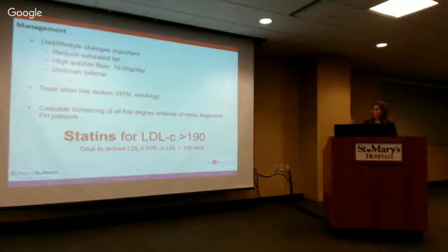So we screen it, we find it, what do we do about it? Well, diet and lifestyle are very important. The children's recommendations are slightly different than the adult guideline, but they both focus on reducing saturated fat, identifying other risk factors and treating them. Must include screening all first-degree relatives.